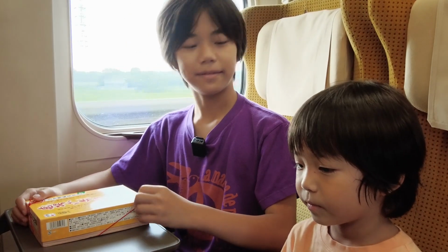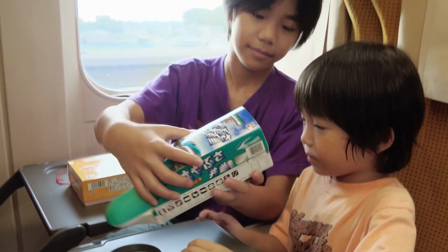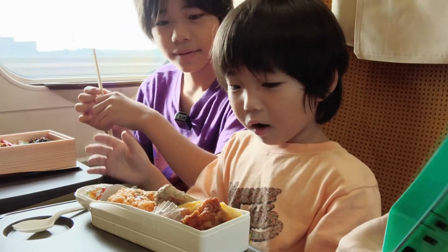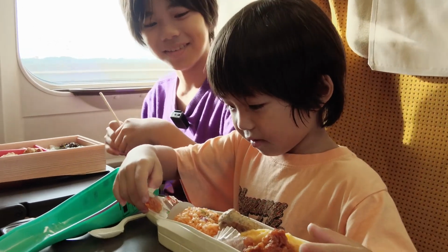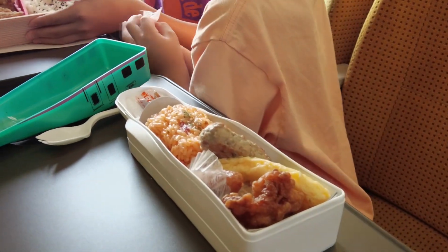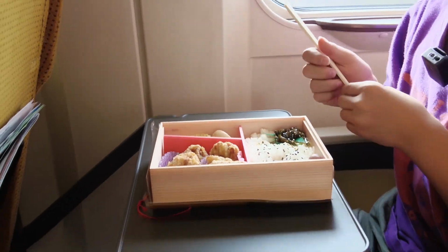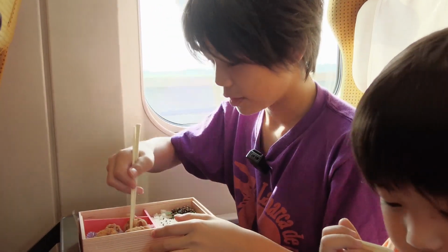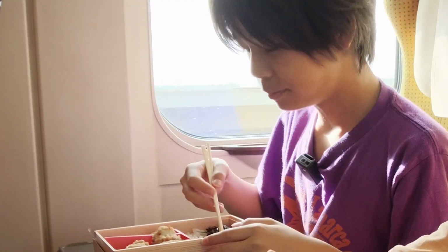Now we're gonna eat our ekiben. Okay, let's see. Open it up. Oh, it looks so cute. Nice. Yeah, mine looks like this. Now let's eat. いただきます。 Mm.